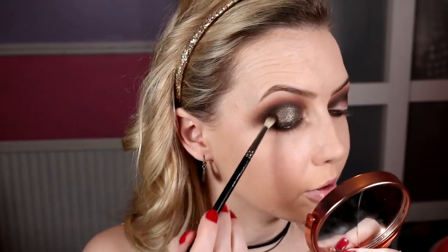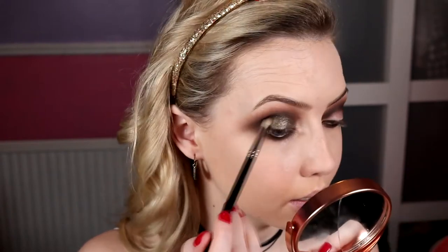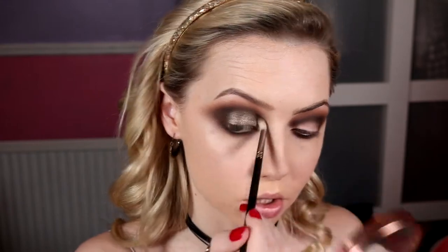Oh yes. Yes. And then just take a little bit more Bedrock, which is the darker shade, on my 221 brush. And just tap over, particularly the outer corner where it meets the edges. But then I'm going to run a little bit through the crease just to make sure there's no harsh line between the shimmer and the mattes.